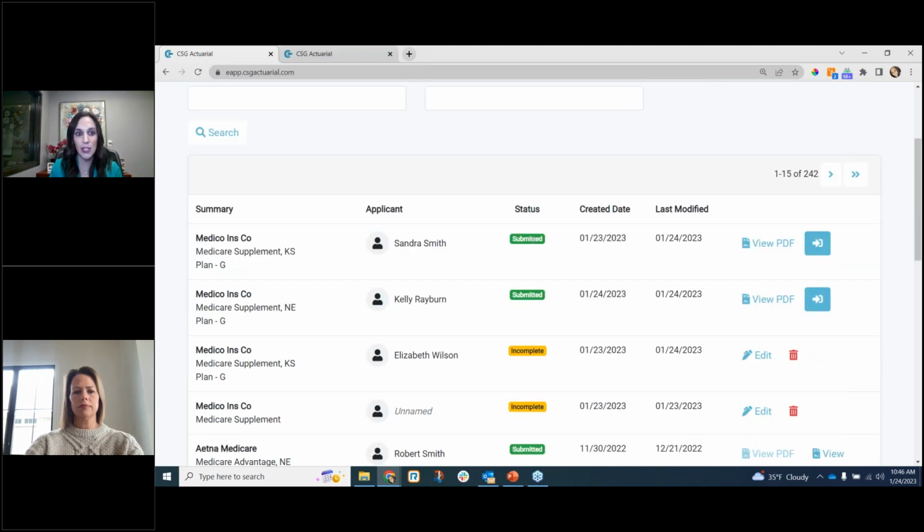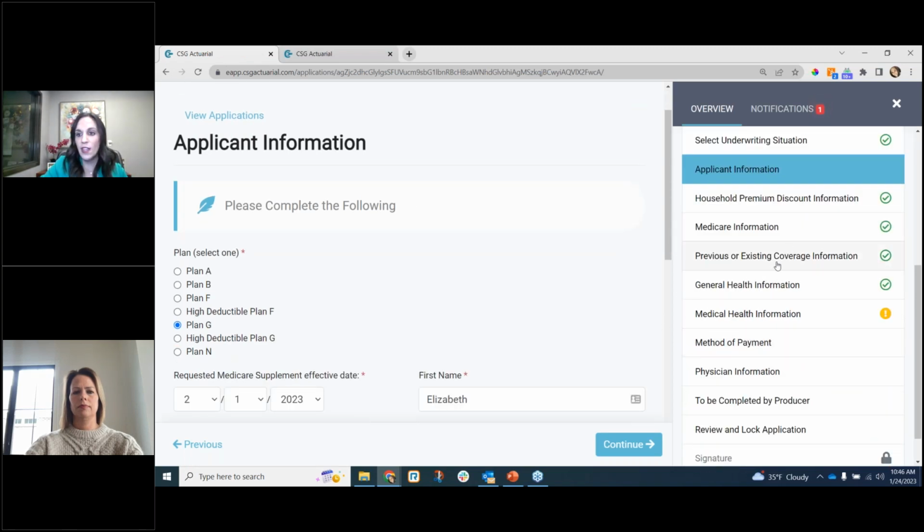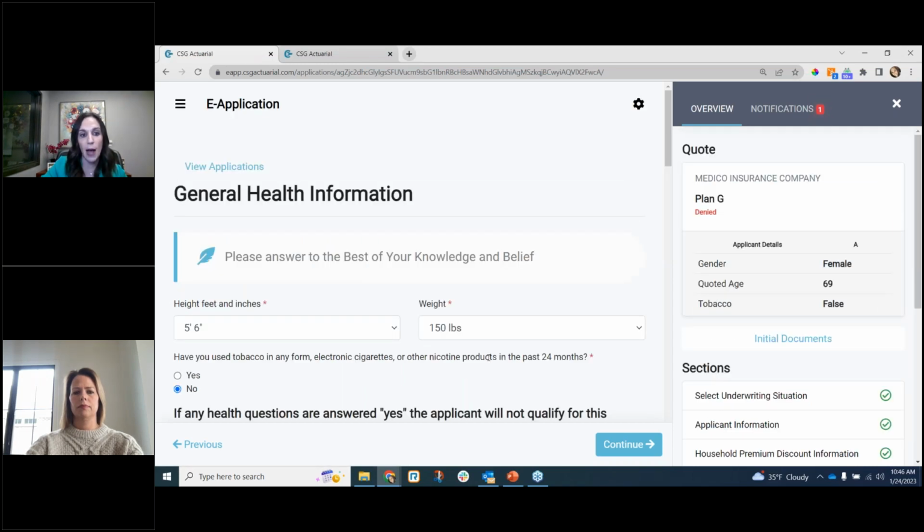So we just did 2 applications pretty quickly here, going through those. One last thing I want to show you here, I'm going to open up one other application that I started. I do want to show you what the underwriting looks like on here as well. So this, I started an underwritten application. That means I have the general health information and then the medical health information. So this is where if you answer to the fully underwritten, you're going to have additional sections that you have to go through and complete. Also, the physician information populates.